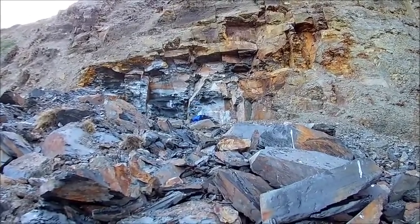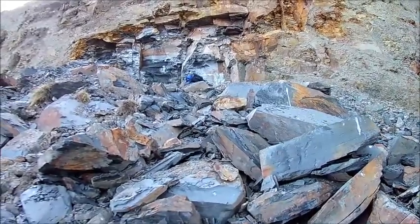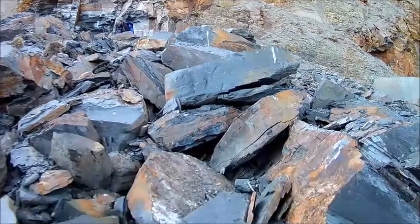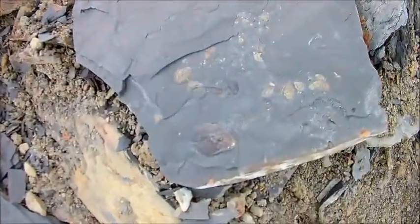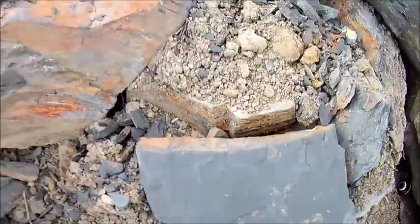So we've got a bit of a recent rockfall here on the way to Kettleness Sands, so thought it'd be worth stopping off for a quick look. Not much as yet, but nice little block there, lovely shell in it. Not something I'm going to take home, but you never know.